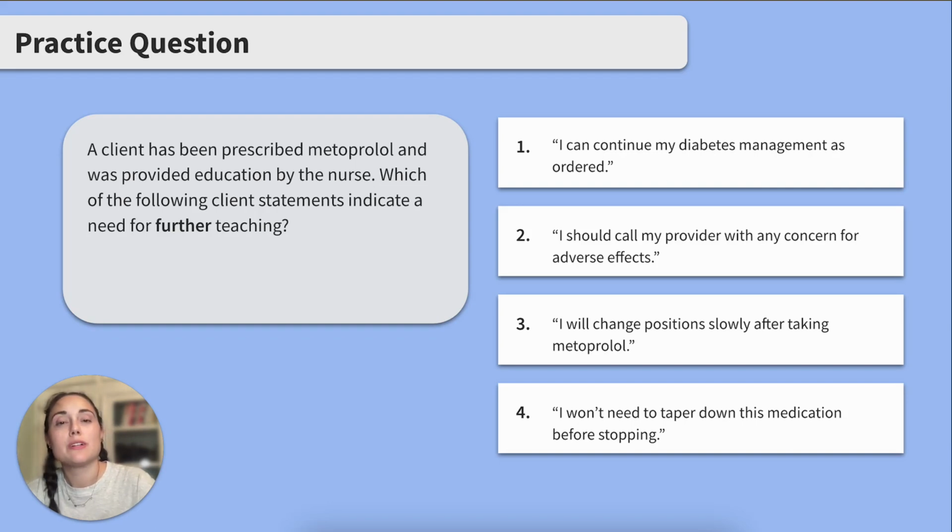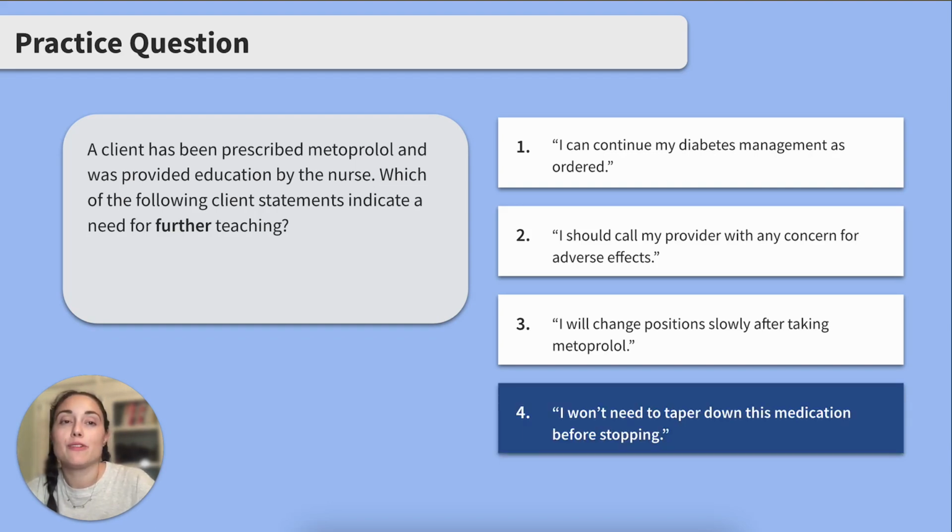Ready? So one statement had a red flag for me. Option 4. I won't need to taper down this medication before stopping. But why? Well, remember, abrupt discontinuation of this medication can cause rebound hypertension, tachycardia, and ischemia. Great work, friends! Let's run through the other options real quick. Continuing current diabetic management is acceptable as there is no evidence of needing any adjustment to their treatment regimen. Calling the provider in regards to adverse effects is an acceptable client action. Lastly, changing positions slowly after taking metoprolol is a great safety precaution.